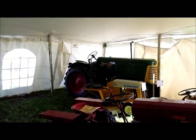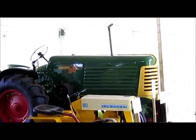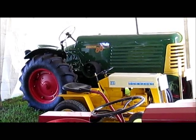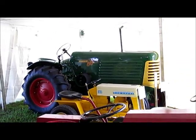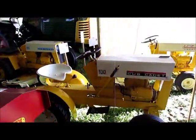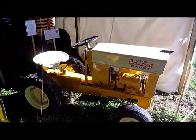Very nice Oliver 88 standard. Look at that. I'd love to have that sitting in the shed back on the farm. We got one of those. Ours isn't quite that cleaned up that nice, so we still farm with our tractor. Zoom is back out. Here's a 100 Cub Cadet. Another little Cub Cadet.